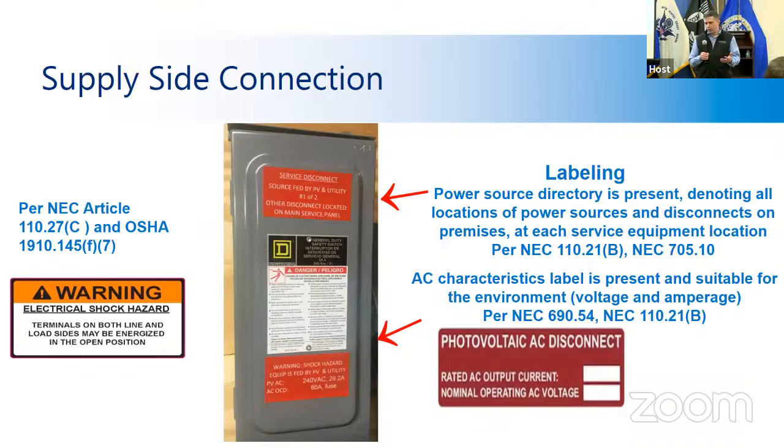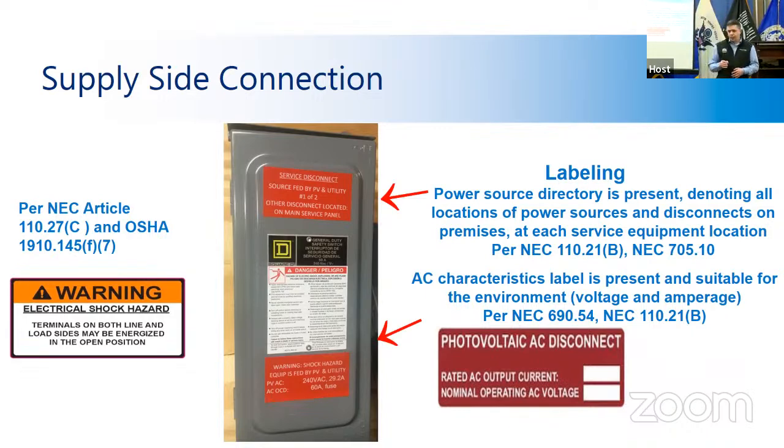Here are some of the labeling requirements for this type of connection. You have the traditional electrical shock hazard sticker, or it could be applied to, I guess. You have the PV disconnect label as well here, where you're going to want to have the AC output current and the nominal voltage listed.